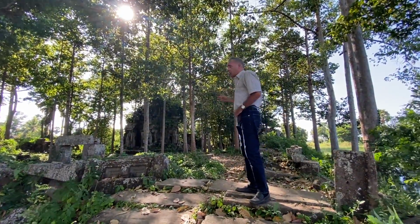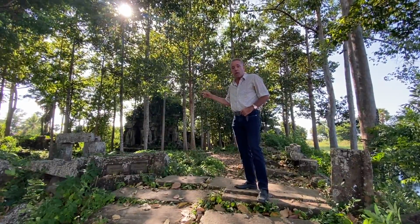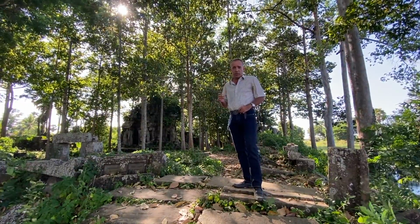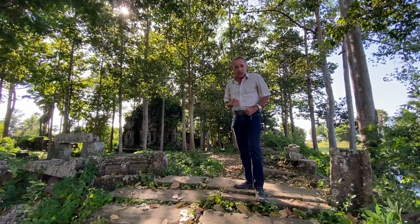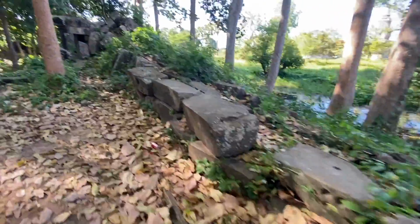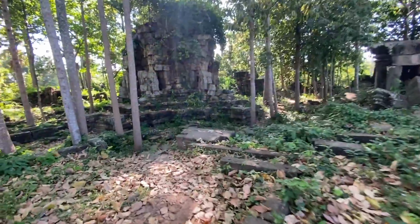Now Banteay Srei is one where I'm going to grab the camera off Samantha and then we're going to bowl in, you and I together, and have a whip round, because it's not a big one, which disappointed Samantha. But it's certainly worth a look, that's for sure. So let's go. Now here we see the external wall. Now this one, I would say, holds some importance.